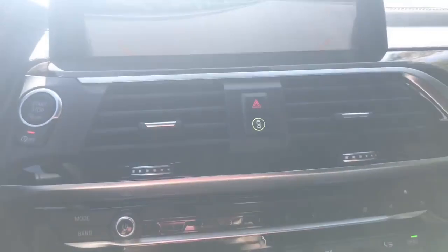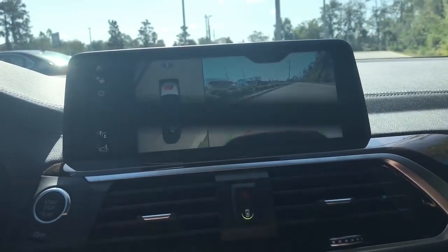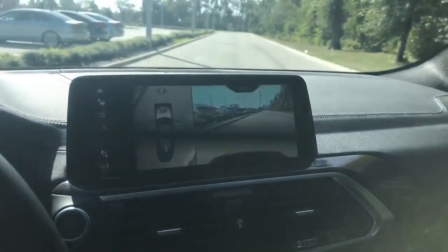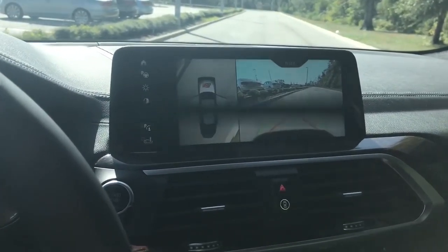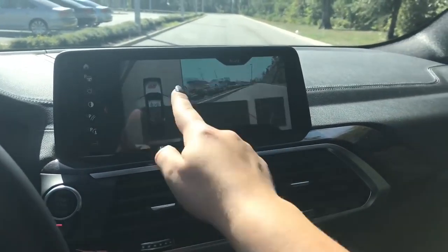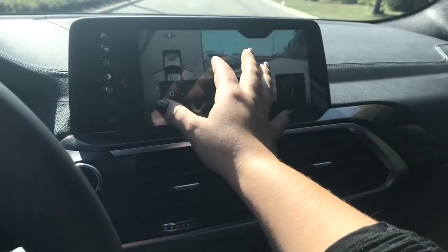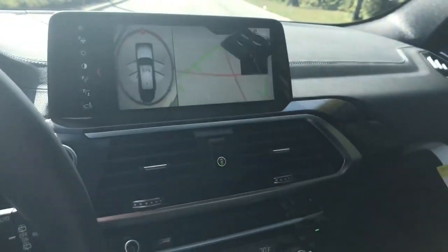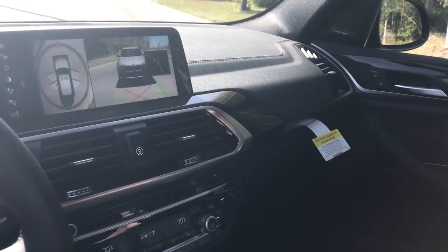as well as all of your cameras. So you have your front camera, which I really like. I do prefer this front camera where you can actually see where you're going. So if you're doing parallel parking, pulling in a garage, I like that there. It does have the park assist, but I like the 3D view of your vehicle.